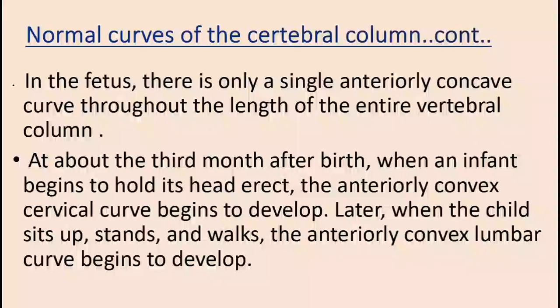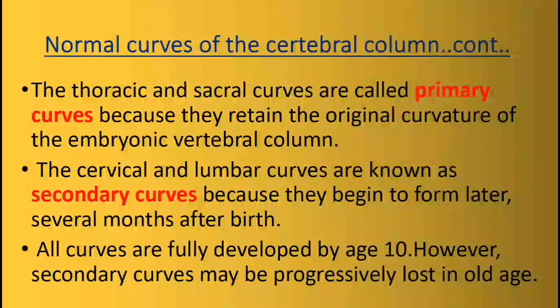Let's proceed. In the fetus, there is only a single anteriorly concave curve throughout the length of the entire vertebral column. At about the 3rd month after birth, when an infant begins to hold its head erect, the anteriorly convex cervical curve begins to develop. Later, when the child sits up, stands, and walks, the anteriorly convex lumbar curve begins to develop. So let's check on the fetal distribution of the curves. So let's just proceed so that I can show you these features.